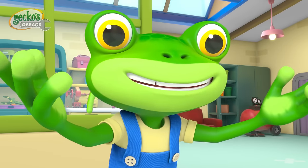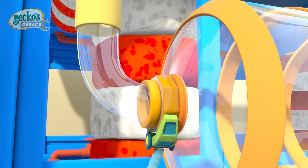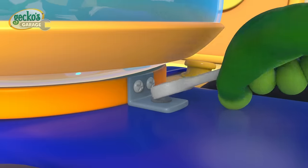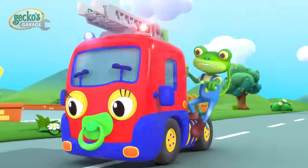Aha! That's it. The car wash. Baby Truck, how would you like to be a fire truck for the day? Go, go, baby fire truck!